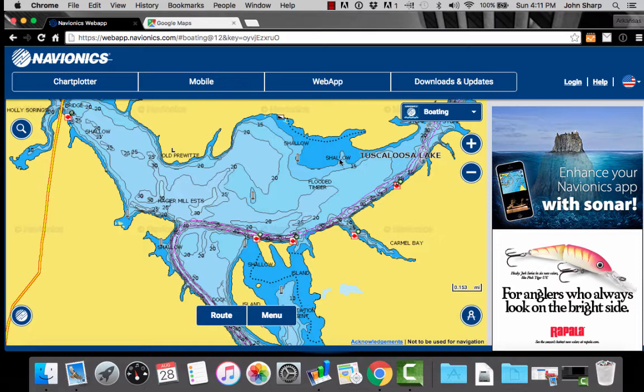I would like to run zigzag patterns up and through here to see if I can find brush and mark them to come back to fish. Especially in the springtime, this would be really good for springtime, this flat right here.